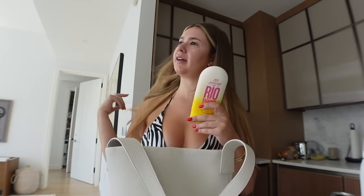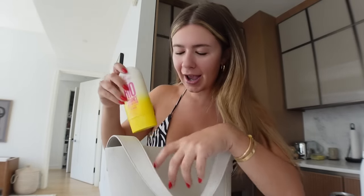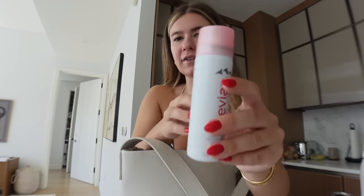But if you don't wear mineral sunscreen, your hair extensions could turn pink, and they have for me before, and I had to go get an emergency hair treatment. So I'm also bringing this little Evian facial spray in case we get hot.